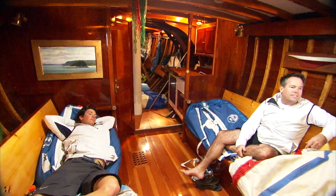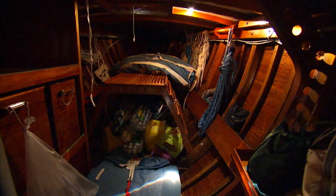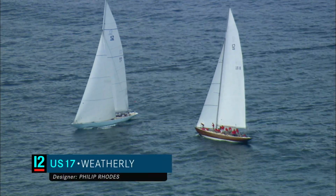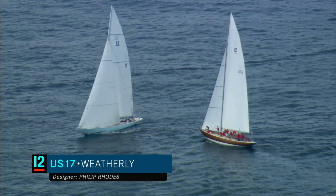I was looking for a boat that might make a good day charter boat in Newport, and I thought Weatherly, with her connection to Newport as a Cup defender, made a lot of sense, and there was a lot of appeal there. Weatherly's a wonderful boat to sail, and I've been sailing it now for 23 years. It's a joy every time.